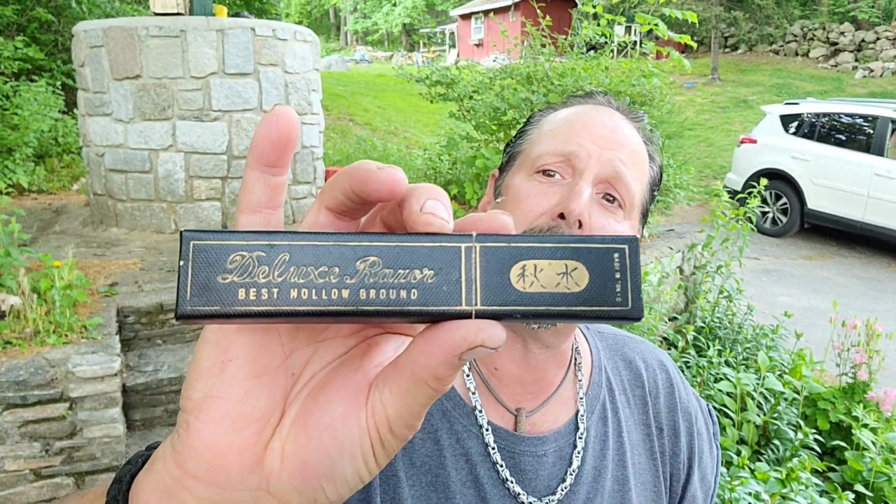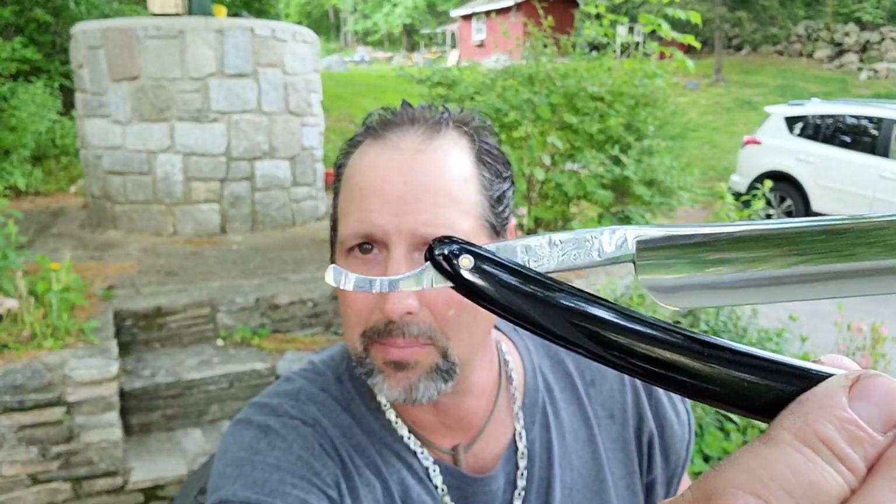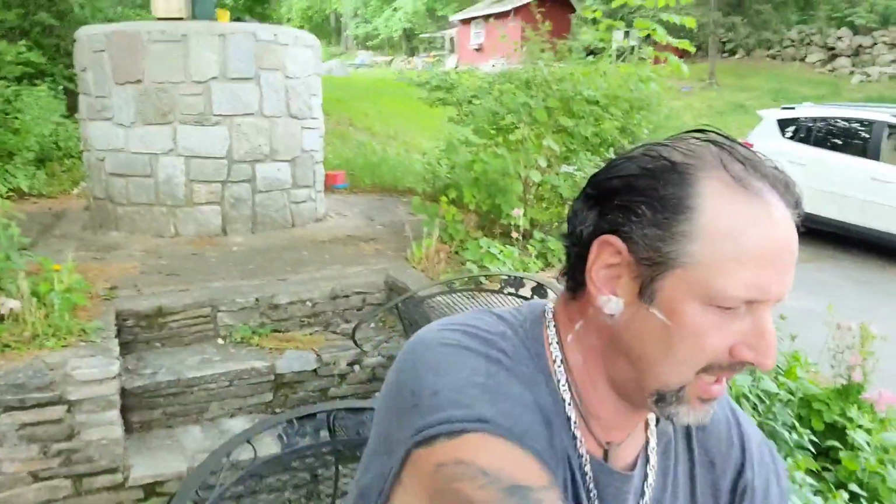Got a strop. I got my strop over here hanging off the grill. All right, here we go. We got Japanese. I don't even know the name of this. I used to know the name. I don't know it anymore. It's just got Japanese writing all over it. On the box, it says Best Hollow Ground Deluxe Razor, made in Tokyo, and then just Japanese writing. That's all we got. So I'm going to call this the Japanese razor because it's got Japanese writing all over it, even on the back part. So we'll keep this off to the side over here.